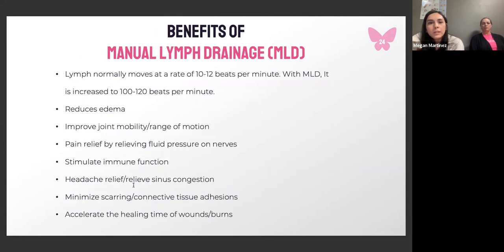So some of the benefits of MLD is that lymph normally moves at a rate of 10 to 12 beats per minute, but with MLD, it is increased to 100 to 120 beats per minute. So it means that it's really getting that fluid moving. It helps to reduce edema. It'll help you to improve joint mobility and range of motion.